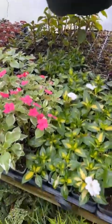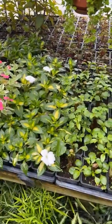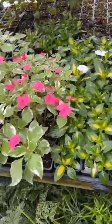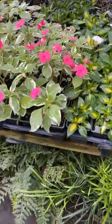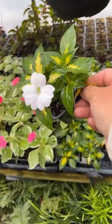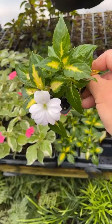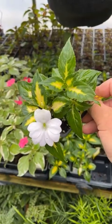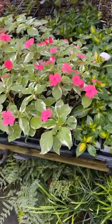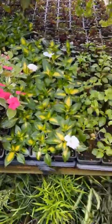Oh, here we are getting down into some of our impatiens. This is one of the Sun Patient series, one of my favorite ones. Tropical white. It's a beautiful large white flower. The leaves have that yellow splotch in the center, which is a really wonderful contrast. I love to mix those into full sun containers.